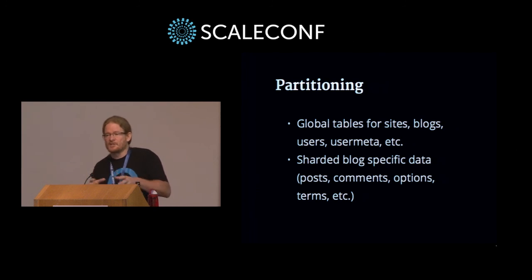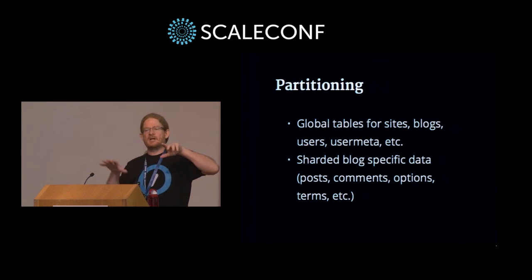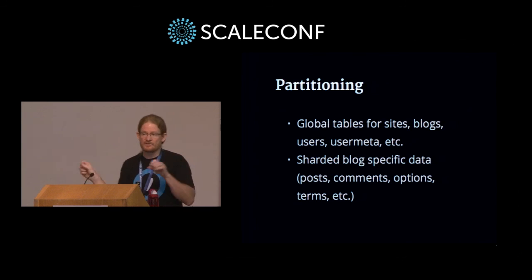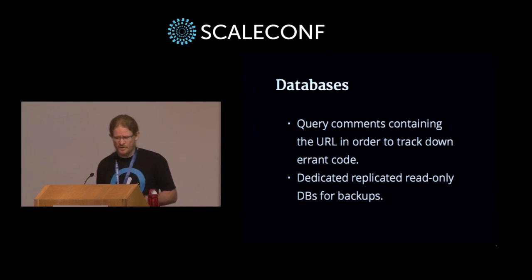Can't have them all in one place, so we've got them across shards, hundreds of database servers, and we have auto balancing routines that run, so they'll check which sites are more busy than others, and we'll shuffle them around. It's a real-time thing, and with HyperDB, it's looking these things up in config, so it's all very dynamic and easy to do. Very important part of being able to scale up WordPress.